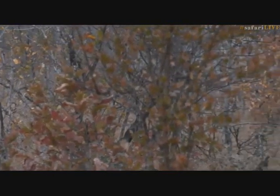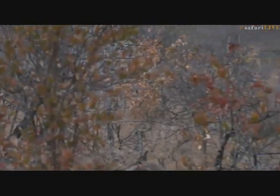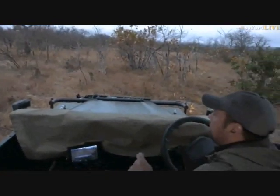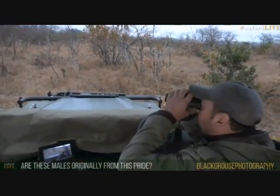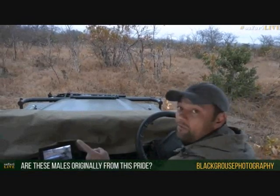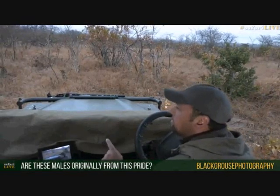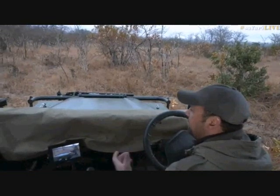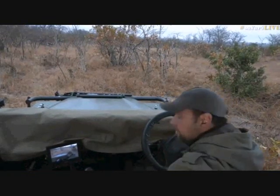So black grass photography, these 2 males are part of a coalition of 4 brothers that patrol this entire territory. So they're the ones, they're actually the fathers of those youngsters. And they meet up with the different prides from time to time. So they don't necessarily always stay with the prides, but they will come in and meet up with them every now and then, depending on if the females are potentially showing signs that they're in estrus.